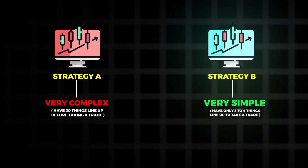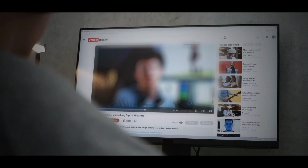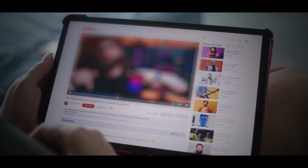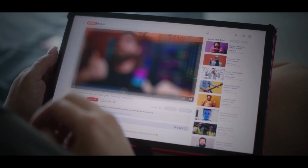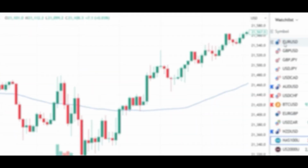But the problem is most traders online do not teach like this. They are making things very complex because they want to sound smart. But don't worry, I have a solution. I'm going to show you my simple, profitable 5-minute strategy that I trade every single day.